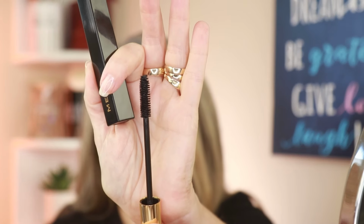It really does give me some length, some volume. Nothing crazy. It's not one of those that's going to give me intense lengthening. Just like a regular wand. But it's one of those mascaras that makes my lashes feel very fluttery and fluffy, soft. And I love, at the end of the night, it's so easy to remove. With a tubing mascara, basically what it does is when you remove it at the end of the night, they come off as little tubes.